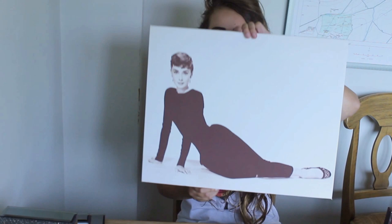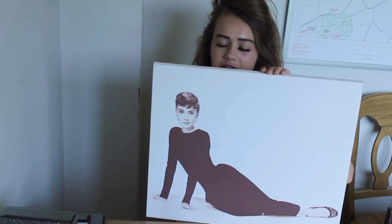And then the next thing I got, I really was into canvases. I got an Audrey Hepburn canvas, which I absolutely love, Audrey Hepburn is my star icon. I love her so much. And then I also got another canvas.